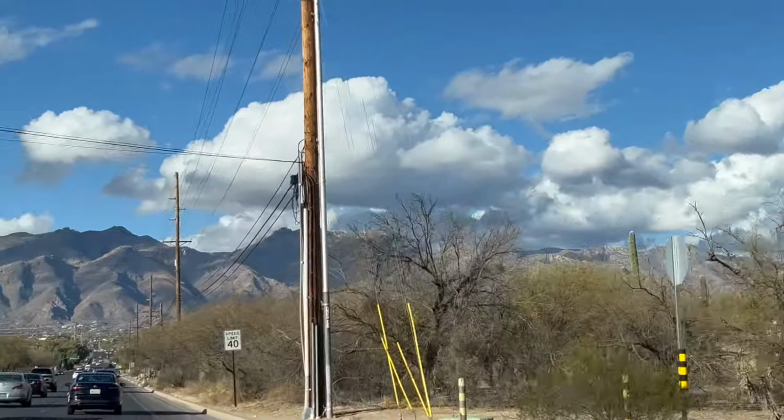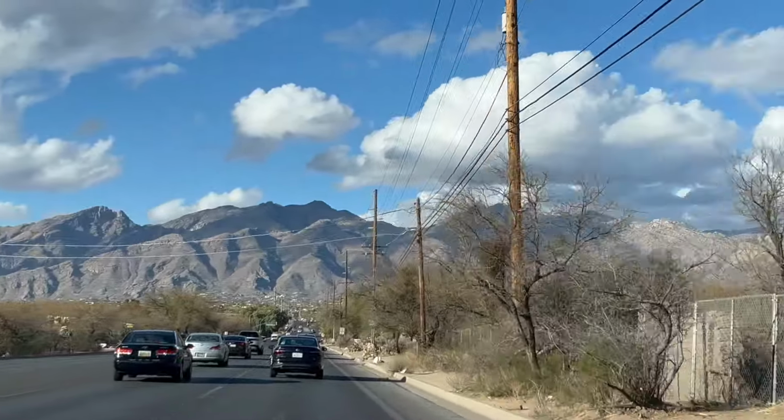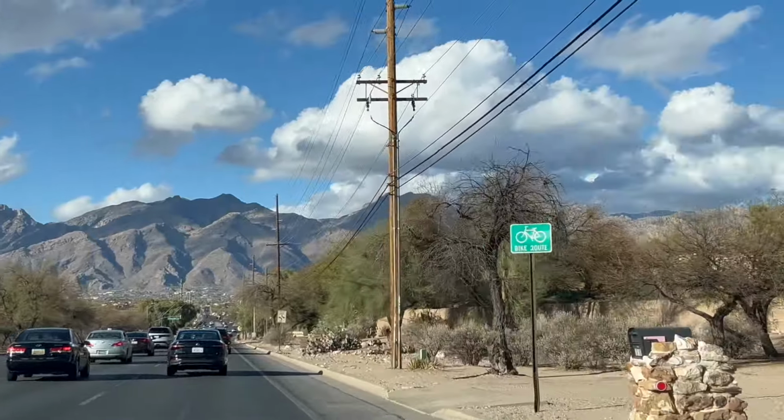The sun makes everything look nicer. This morning was so flat, but having the sun hit these mountains is so pretty.